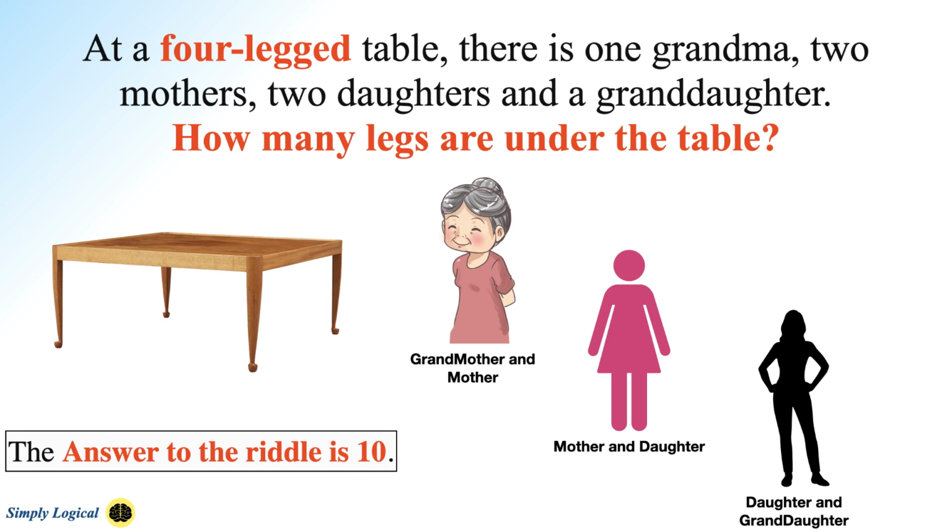The grandmother and her daughter are both mothers, and the granddaughter and the daughter are both daughters. So to further simplify, we have a grandmother who is also a mother, her daughter who is both a mother and a daughter, and her granddaughter who is a daughter and granddaughter. So now we have the number of mothers and daughters sat around the table. That is, total numbers are 3.